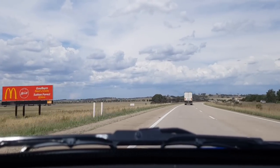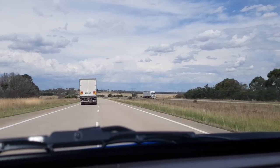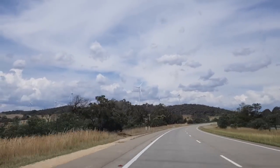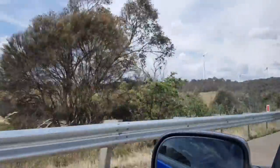I don't think we got any food. No, we didn't, because we'd already had breakfast. So we just stopped in there for a coffee. There's a fabulous old bridge, which I'm definitely going to insert some footage of. And yeah, so enjoy the ride.